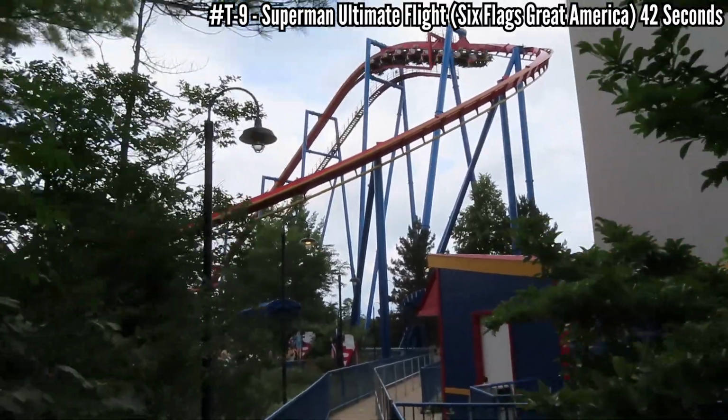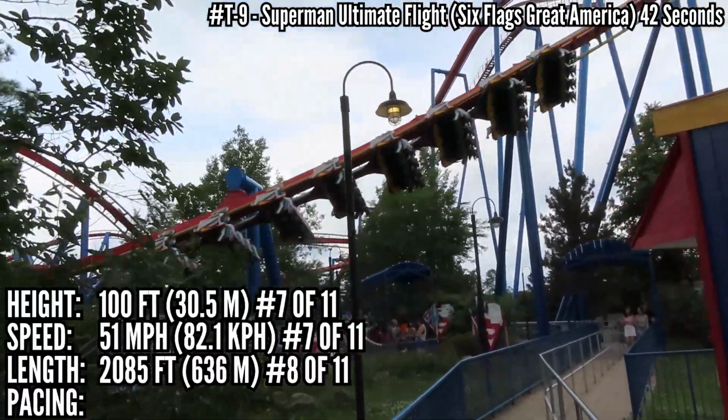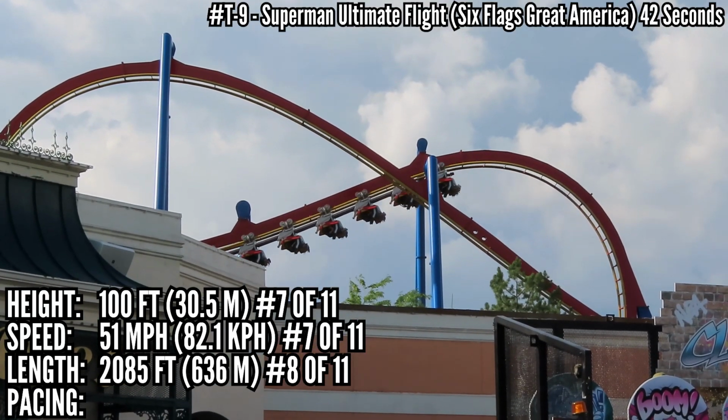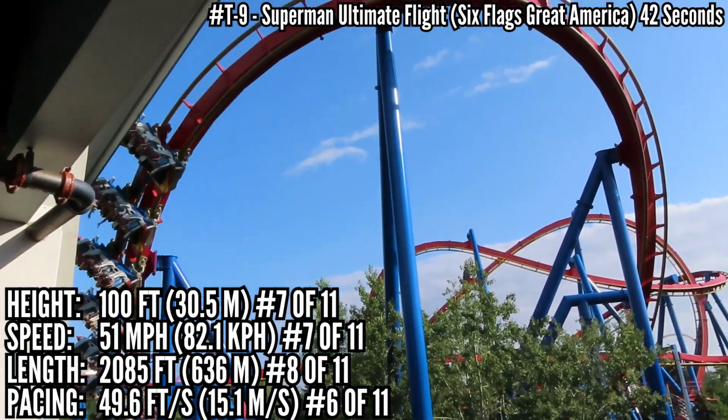It is a clone of the one at Over Georgia, just without the terrain elements, so it's tied for 7th in height and speed, and up at 8th in length, the longest of the Superman clones, albeit by a few feet. It also slots in right behind the one at Over Georgia in pacing, finishing in 6th place.